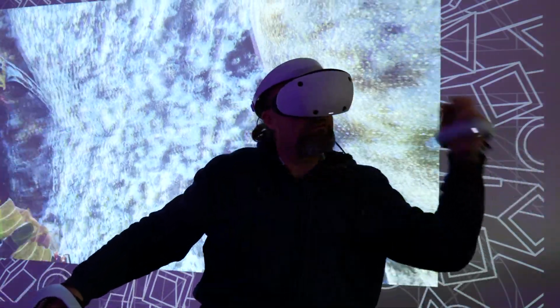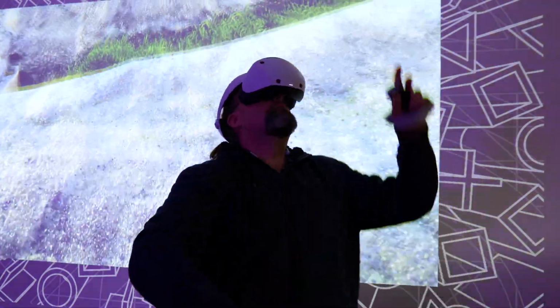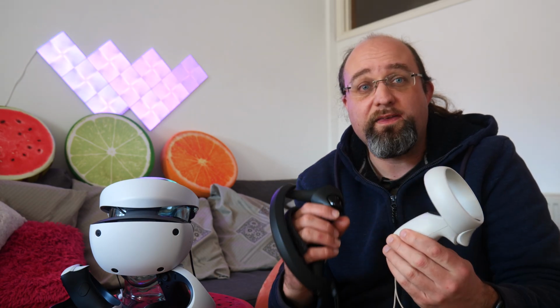The controllers are obviously an immense step up from the abomination of PS Move wands that the original PSVR utilised, no doubt. The real question is, are they better than the Quest 2 or the Valve Index controllers? And yes, they actually feel like the best of both worlds. In terms of aesthetics, they're most similar to the Quest 2, but as if the tracking rings were set further back.